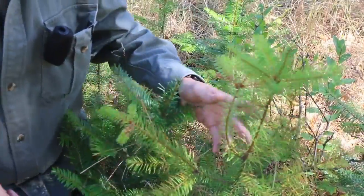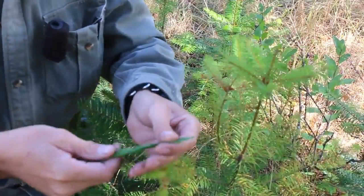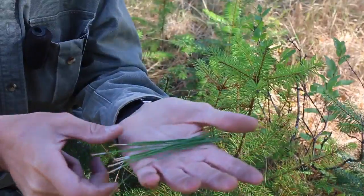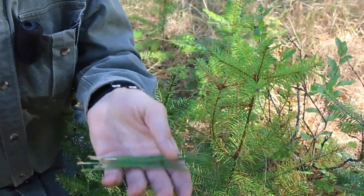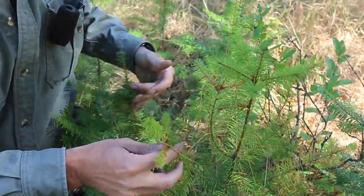So it's pretty easy to identify the different types of conifers. I guess the primaries, of course, the ponderosa is going to have those long needles like this, and they're really pointy. They're really sharp on the ends. Those are the easiest to identify. What's not quite so easy is to identify the Doug firs from the red firs.